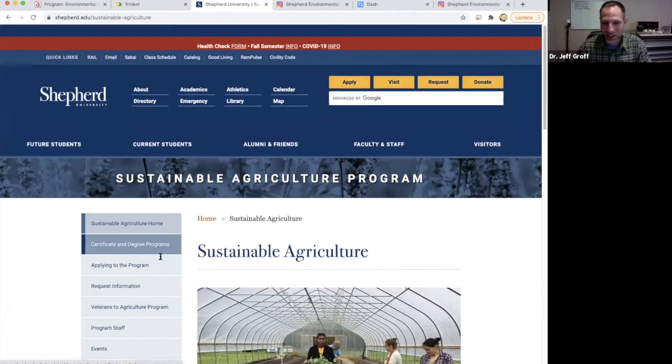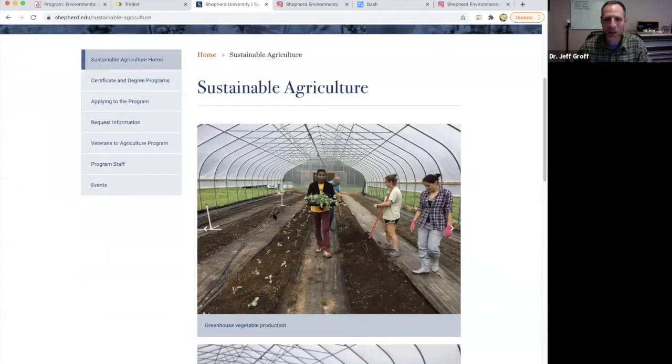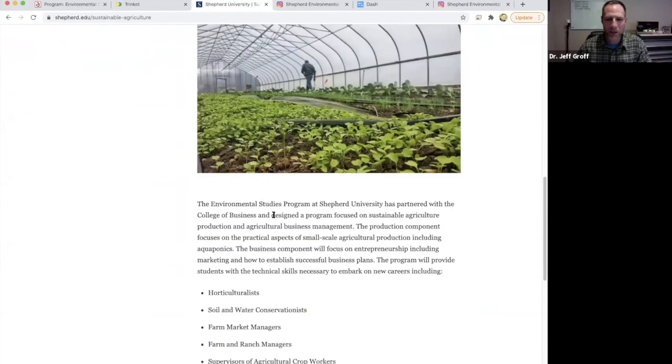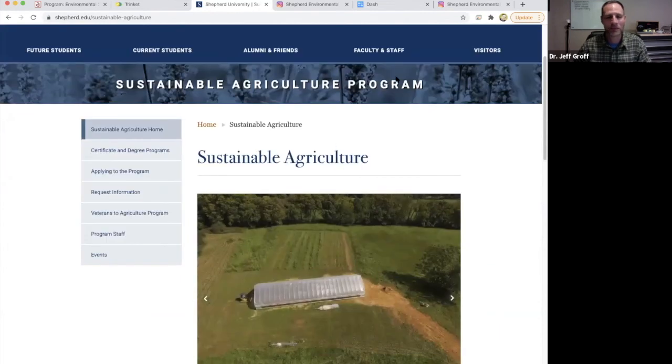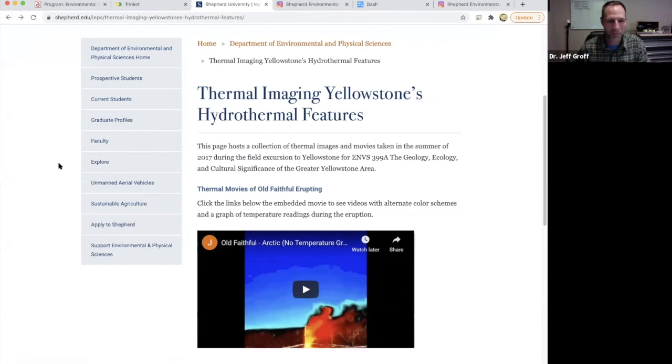You can read about sustainable agriculture and see some more pictures from Tabler Farm. In the growing season, we have a lot of fresh veggies for the taking. Even when we get the aquaponics lab up, we'll have vegetables probably throughout the year, growing stuff in there in a controlled environment.